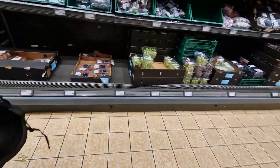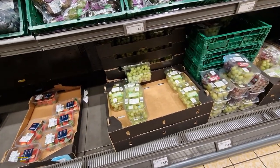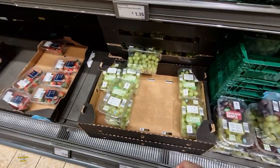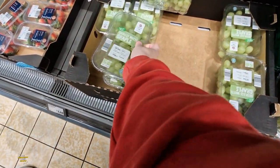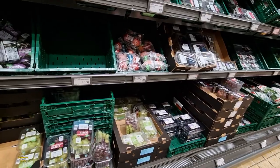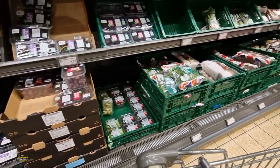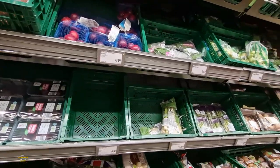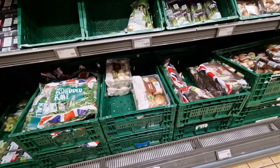This time of the year, I find the fruit doesn't taste so nice. It's always better to get it in the spring, and it's the English strawberries as well. Grapes, do you want some grapes? They look quite nice, don't they? Yeah, get some of them. I know peaches, they've got the stones in, haven't they? So they'll be no good for Ben for school. Got mushrooms at home already, I know. Lychees, plums. There is a lot of mushrooms in there, isn't there? They're £1.55.